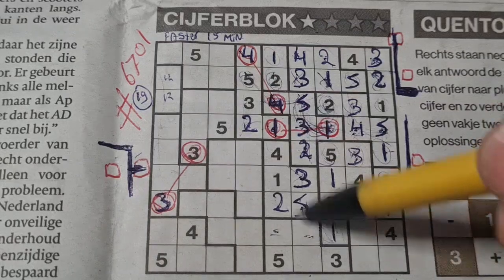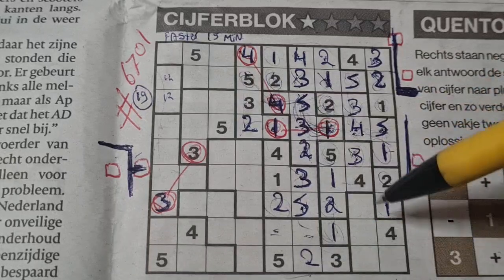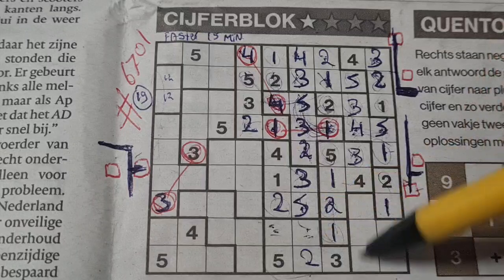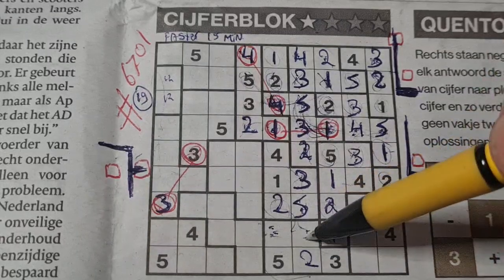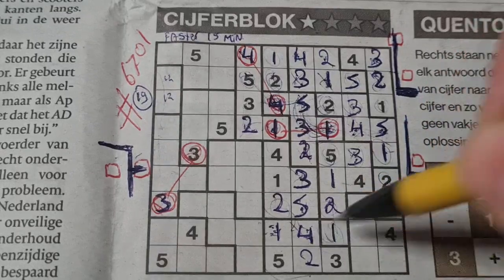5 should be here and a 3 goes there. Then these 2 boxes can be 2, so 1 box left for the 2 in this area should be there. 2 numbers left in this area for numbers 4 and 1. 4 and 1, we have a 1 there, no 1 there. 1 should be here and a 4 goes there.